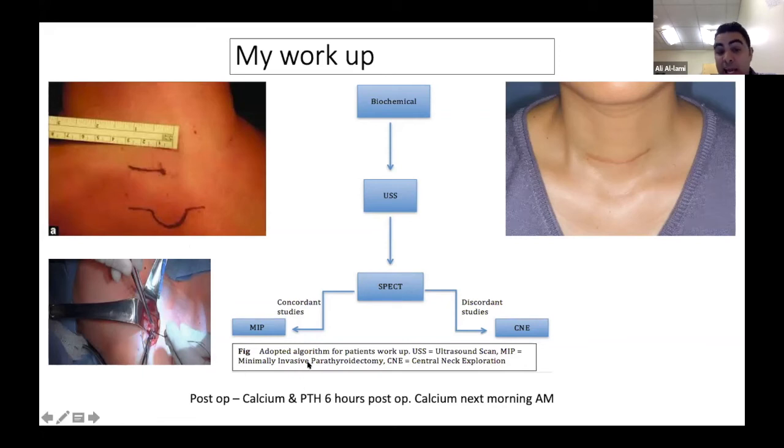Post-operatively, you need to check the calcium and PTH at 6 hours, and the NICE guidelines recommend a baseline PTH before the patient goes home. And I do check the calcium in the morning to check that hopefully they would have normalized by then.